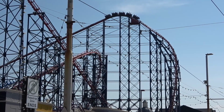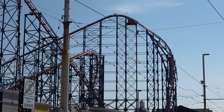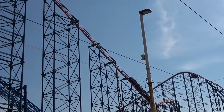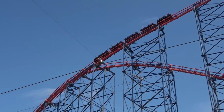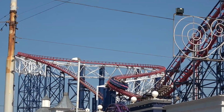The park always advertise it from sea level, which is a little bit further down, but I normally go with from the promenade. The signage that's on the lift hill is from sea level, but like I say, it's actually 213 feet from the road level, so 64 meters. With the Big One, it reaches top speeds of around 74 miles an hour, and it does offer a great and thrilling ride experience.